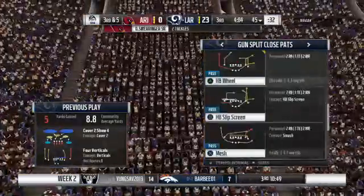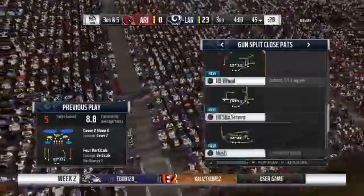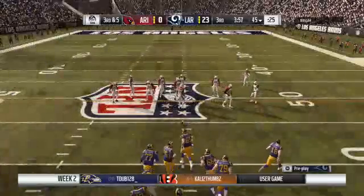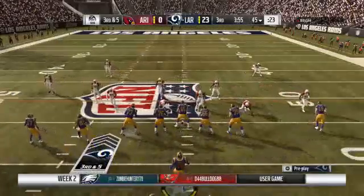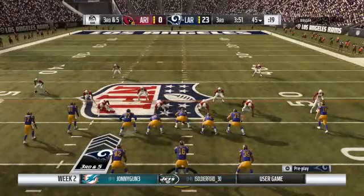I know most of the time when the ball's in the air, you're thinking wide receiver, tight end, but running backs, they can be a big part of any passing offense nowadays. The Rams on 3rd down. They've been near perfect, 4 for 5 to this point. This will be 3rd and 5.